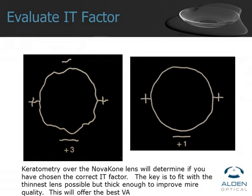Now I'm going to see, well, I've got the IT1 on. The keratometry over top, the first picture is without the lens and the second picture is with the lens on. There's still a little distortion there. You can make a call at this point. You can either go ahead and do an over-refraction and see what vision you come up with, or you can pull out another IT factor and maybe try the IT2. The key is to fit with the thinnest lens possible, but thick enough to improve the mirror quality and give the best vision that you can get.